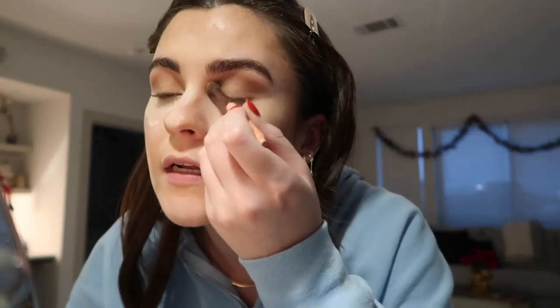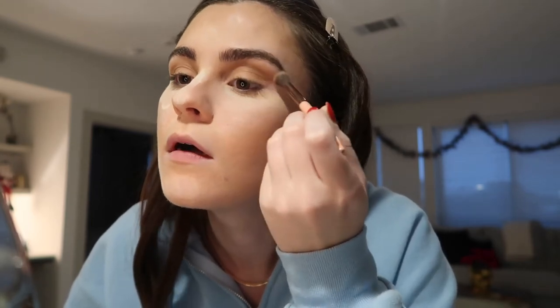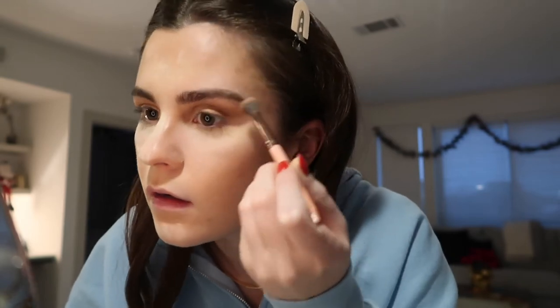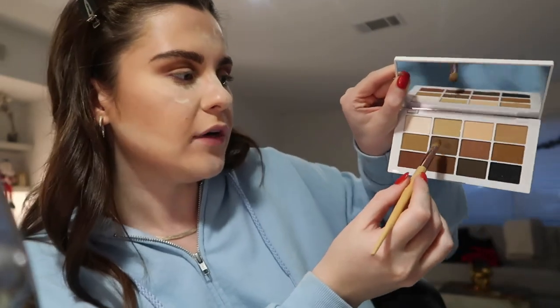And then I'm gonna go in and kind of diffuse it a little bit more because I want it to blend nicely too. Okay, I'm just going in and defining right here, keeping the lid light. Just going in with that deepest brown shade. Oh my gosh, I can't even see that one right there. And just defining that out more.